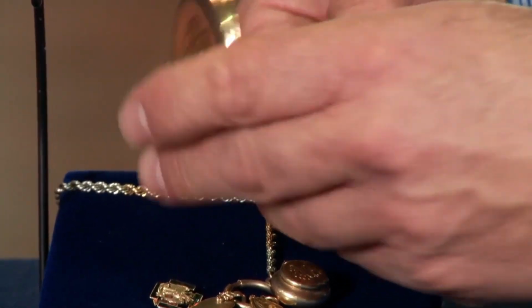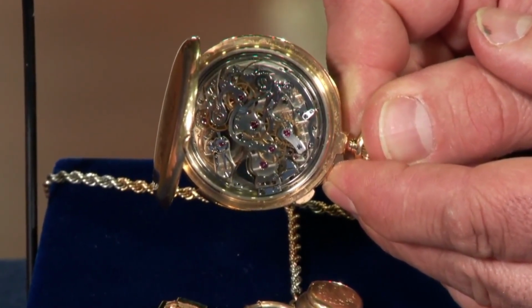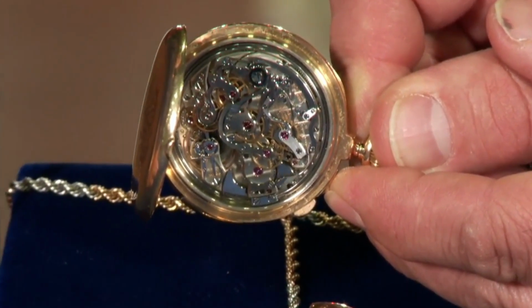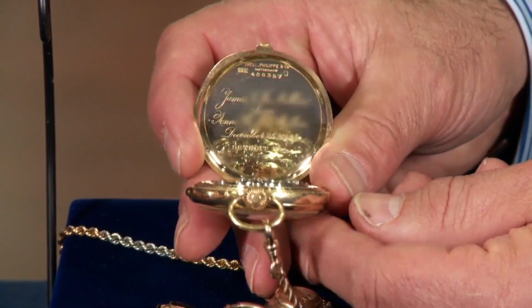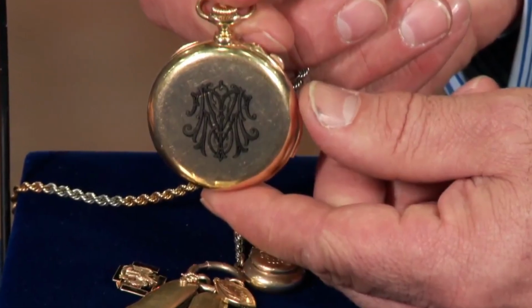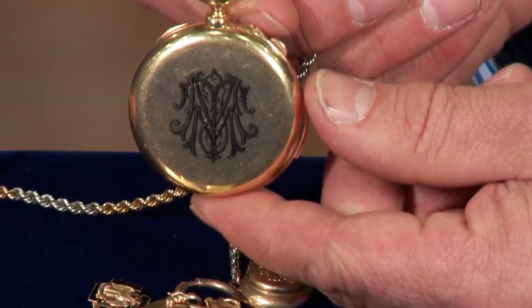Upon opening the case, another extraordinary feature is revealed, a delicate hammer mechanism signaling that this is a minute repeater capable of chiming the time on demand. Adding to its historical significance, the case is engraved with a personal dedication to its original owner, enhancing its provenance and desirability. On the back, a prestigious monogram is meticulously enameled, likely representing the initials of the guest's ancestor.